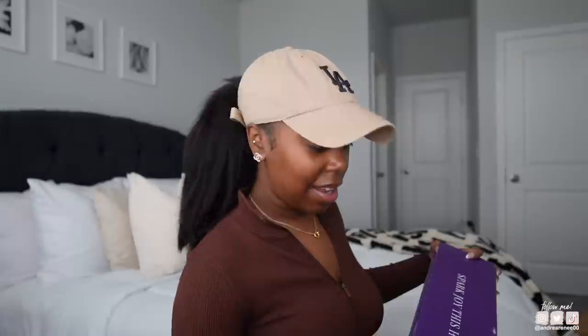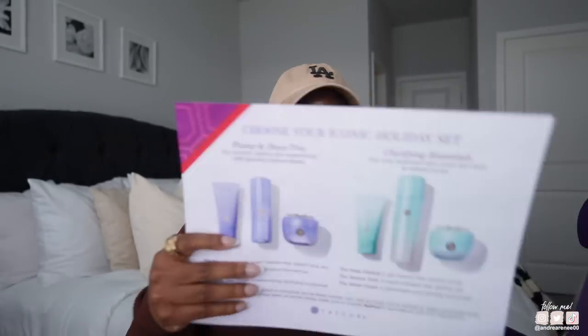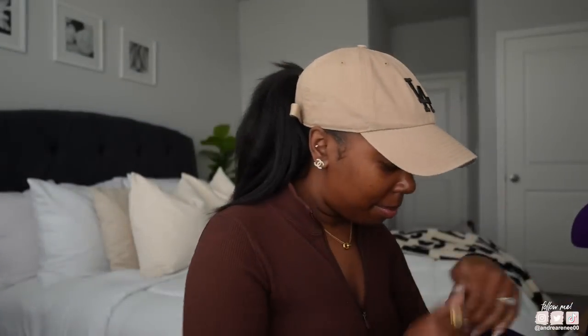What if this is like an advent calendar? Do they? I don't even think they have advent calendars. At least I've never seen Tatcha have an advent calendar. But just imagine. What is this? Oh, everything is like wrapped up. Oh, okay. This is what's in there. And they have it wrapped up so nicely. Let me show you. I don't even want to unwrap it.